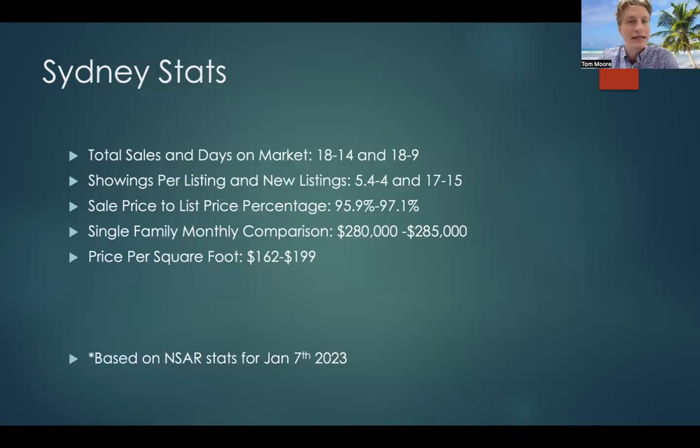Total sales 14, days on market was 9. Showings per listing was 4, and new listings was 15. Sale price to list price percentage, we saw a little bit of an uptick to 97.1%. And the single family monthly comparison in November, we saw 280. December, we saw 285. Price per square foot was $162. It's now $199.